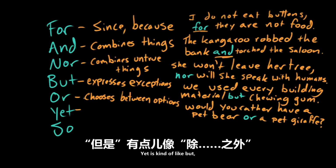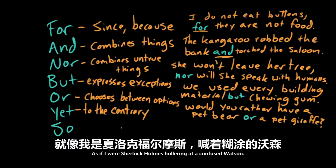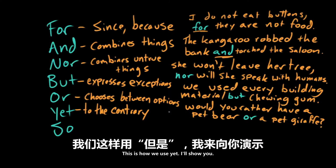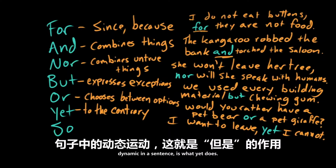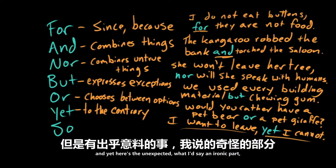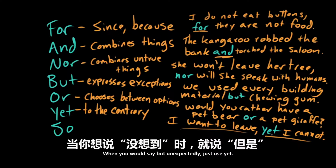Yet is kind of like but, except that we use it to express unexpected things. So I'm just going to write, to the contrary, as if I were Sherlock Holmes hollering at a confused Watson. And to the contrary, my good man Watson. This is how we use yet. I'll show you. I want to leave, yet I cannot. So it sets up this kind of push and pull dynamic in a sentence is what yet does. We set the expectation, I want to leave, and yet here's the unexpected, what I'd say an ironic part, yet I cannot. I want to leave, but unfortunately, or but unexpectedly. When you would say but unexpectedly, just use yet.